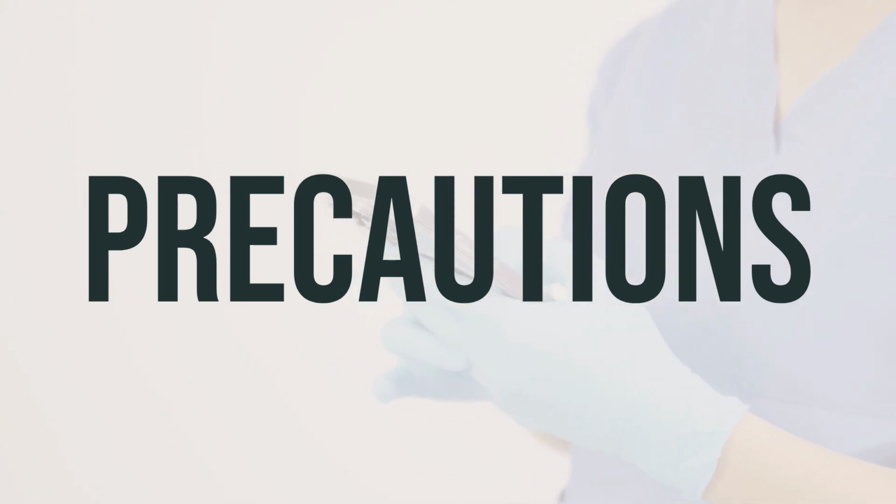Rynex Pe may cause drowsiness or dizziness, so it's important to avoid driving or using machinery until you know how it affects you. If you consume alcohol or marijuana, it may increase these effects. It's also important to limit alcohol consumption and discuss marijuana use with your doctor.